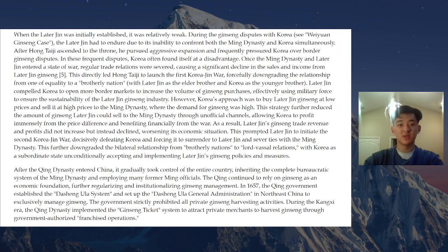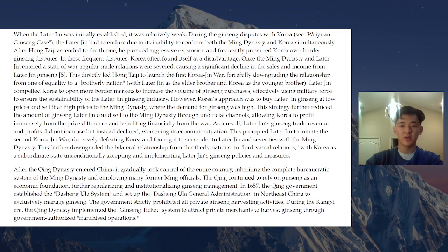When later Jin was initially established, it was relatively weak. During the ginseng disputes with Korea, the later Jin had endured due to an inability to confront both the Ming dynasty and Korea simultaneously. After the Qing dynasty entered China, it gradually took control of the entire country, inheriting the complete bureaucratic system of the Ming dynasty and employing many former Ming officials. The Qing continued to rely on ginseng as an economic foundation, further regularizing and institutionalizing ginseng management.